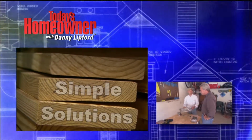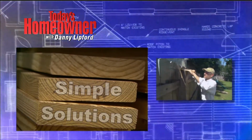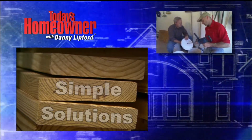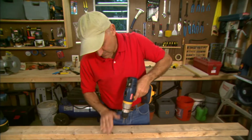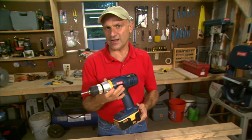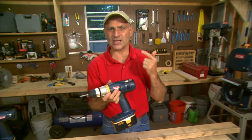It's time for this week's Simple Solution from home repair expert Joe Truini. If you're an active do-it-yourselfer, chances are you own this tool. It's a cordless drill driver. It's a great tool for drilling holes and driving screws. But if you're like me and you always need an excuse to buy a new tool, this is it.